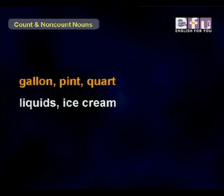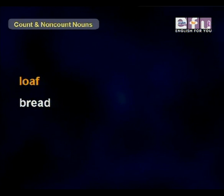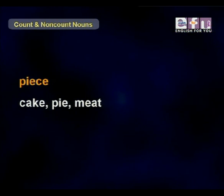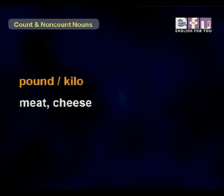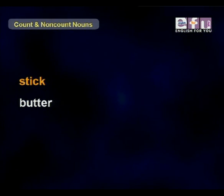A gallon, a pint or a quart of liquids, for example milk or something like ice cream. A jar of mayonnaise, jam or a jar of mustard. Loaf of bread. So not breads, but one loaf of bread or two loaves of bread. Next we have a package of potato chips or a package of spaghetti. A piece of cake, a piece of pie or a piece of meat. A pound of meat or a kilo of meat, and a pound or kilo of cheese. A roll of paper towels or a roll of toilet paper. A stick of butter, and finally a tube of toothpaste.